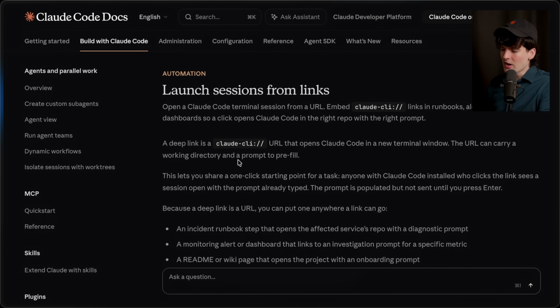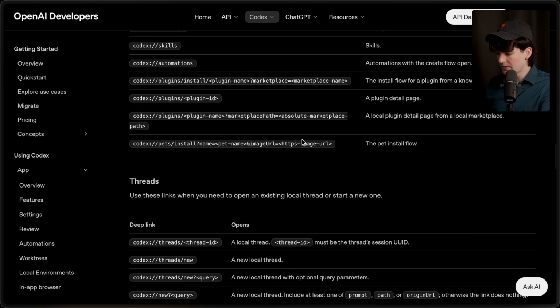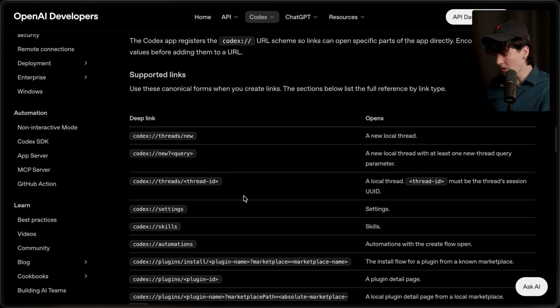While I was reading these docs to get this information, I found another really cool feature I didn't know about, which is launching sessions from links. They actually have their own HTTP scheme here, claude-cli://, that allows you to open things in Claude CLI. So you can have a page that someone makes that has a bunch of links in it to trigger Claude CLI. Apparently, Codex also has deep links, which is very, very nice. Cool to see. Does this work with the app? The Codex app registers the Codex deep link. Oh, cool. That's actually really nice. That opens an app. Good shit.